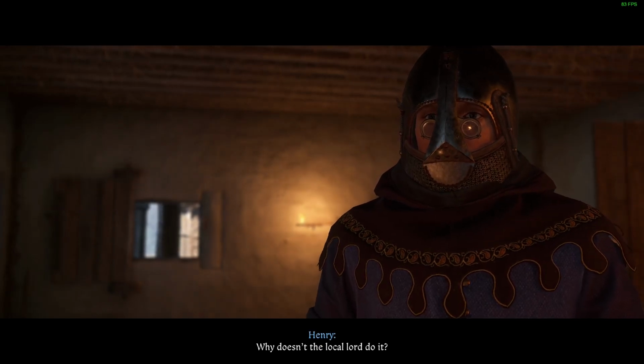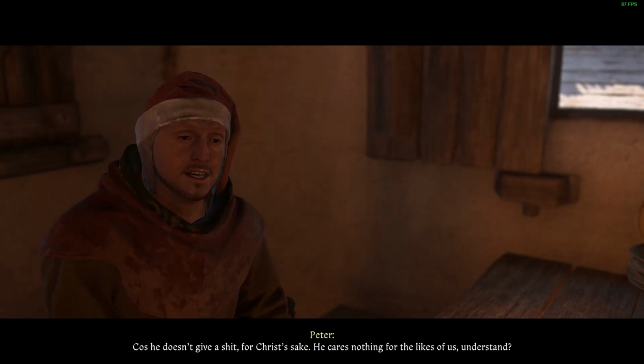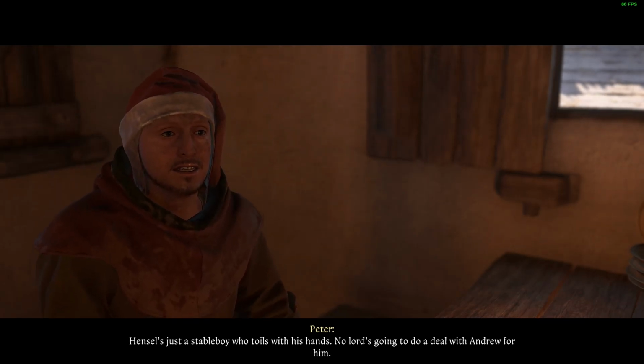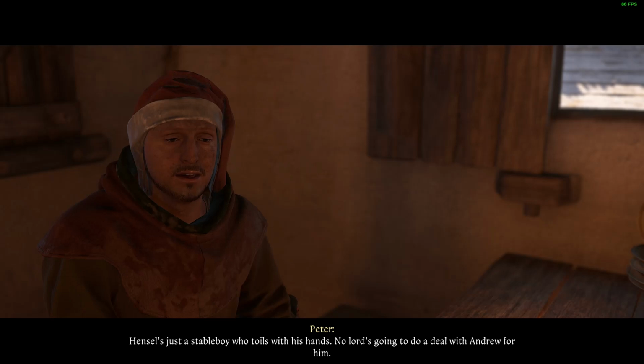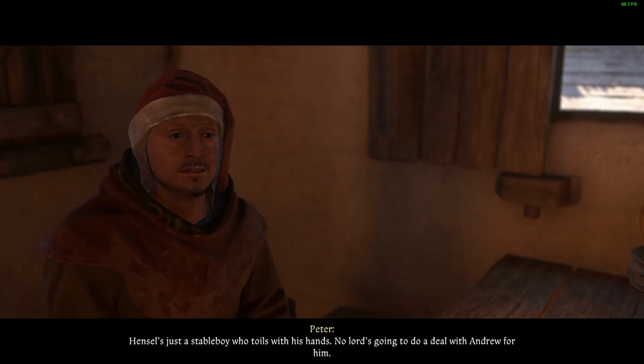Why doesn't the local lord do it? 'Cause he doesn't give a shit, for Christ's sake. He cares nothing for the likes of us, understand? Hensel's just a stable boy who toils with his hands. No lord's going to do a deal with Andrew for him.